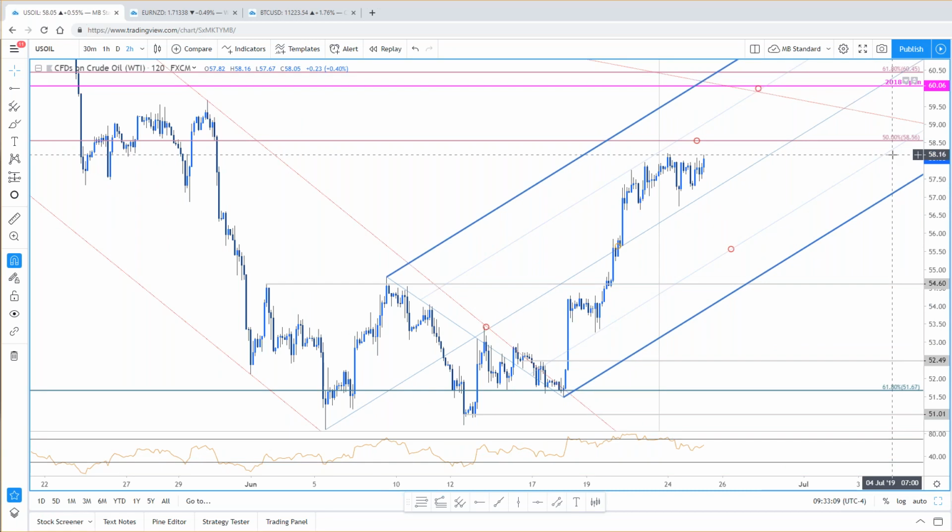So that is crude. Euro yen. Mike, a promise is a promise, man. Here's euro yen.